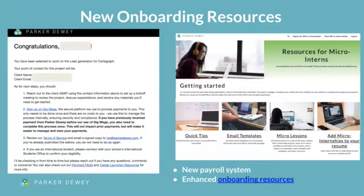And so just a few other updates and changes. We rolled out a new payroll system for those micro interns. So this just makes the process a little bit more streamlined. If you are working with students, they would receive the exact same email that you see on the screen on the left side that tells them how to sign up for the platform for processing payments, terms of service, et cetera. It also mentions that international students need to connect with the International Student Services Office to confirm their eligibility to participate in micro internships.